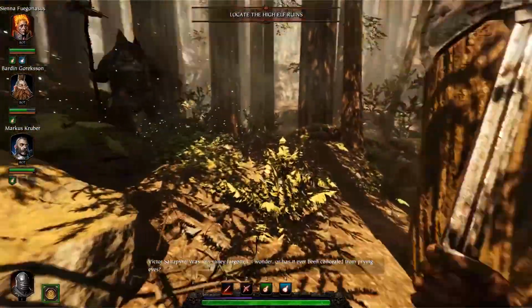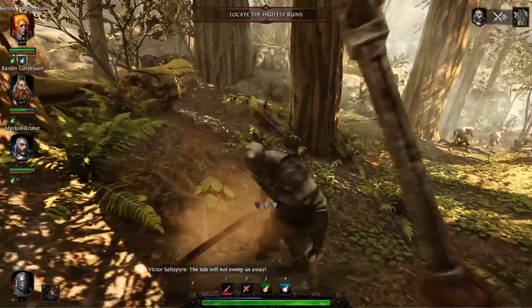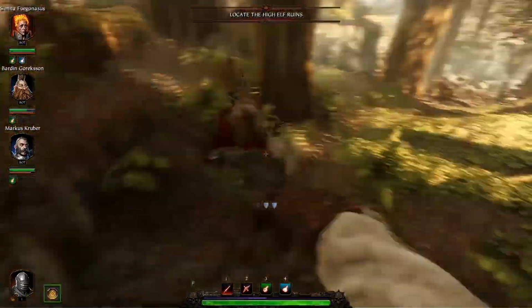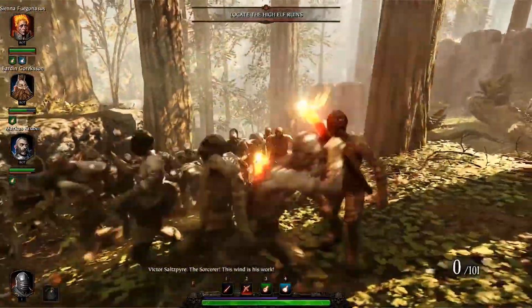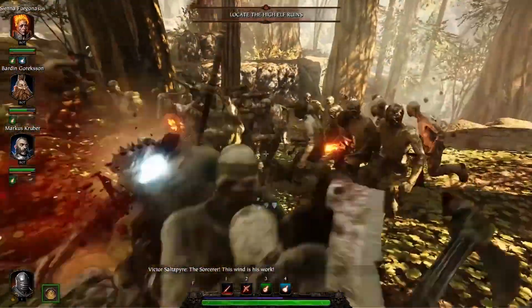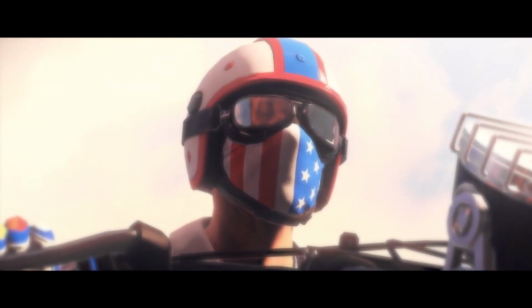Warhammer Vermintide 2 is $14.99. That is a really good buy. Would highly recommend that, especially if you got a couple of buddies to play the game with. That's definitely a really solid deal. What else we got here? We got a lot of Dragon Ball DLC that, yeah, if you have Dragon Ball FighterZ, maybe you want to check some of that out. Trials Rising Gold Edition is $11.99. Not a bad deal there.